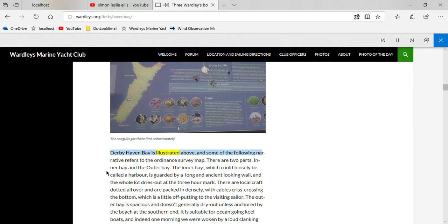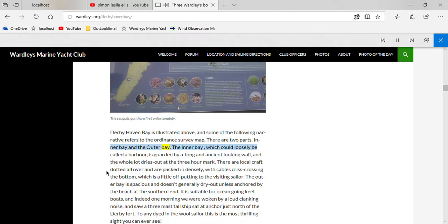Derbyhaven Bay is illustrated above, and some of the following narrative refers to the Ordnance Survey map. There are two parts: the Inner Bay and the Outer Bay. The Inner Bay, which could loosely be called a harbour, is guarded by a long and ancient-looking wall, and the whole lot dries out at the three-hour mark. There are local craft dotted all over and packed in densely, with cables crisscrossing the bottom, which is a little off-putting to the visiting sailor.